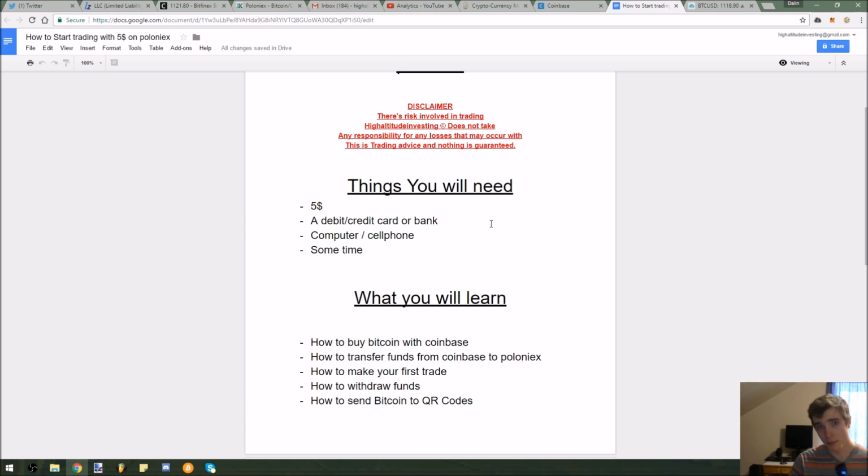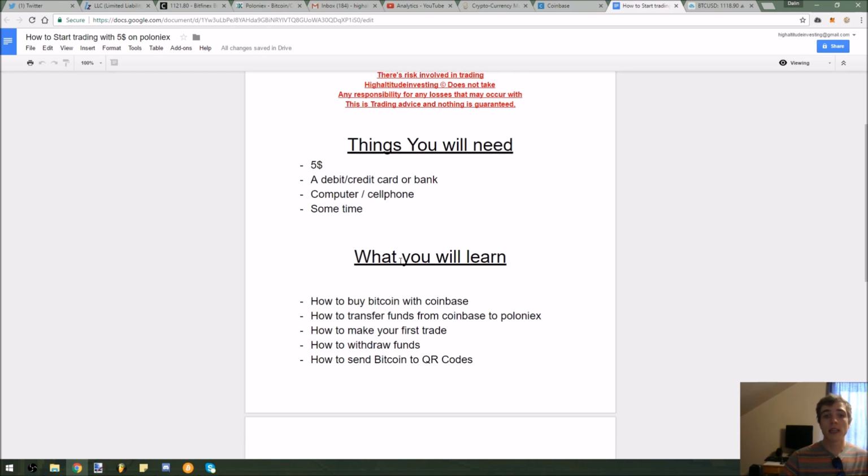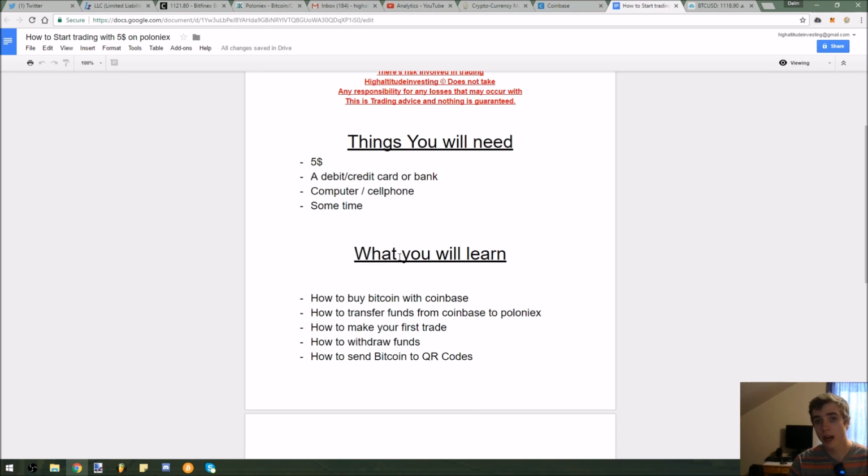A computer, a cell phone, and the cell phone's a little bit more difficult just because the mobile Poloniex interface is a little bit harder to work than just using a normal computer, but it's still very easy. And if you guys need me, I can make a video on specifically doing this on a mobile device. Now, the only other thing you're going to need is a little extra time.